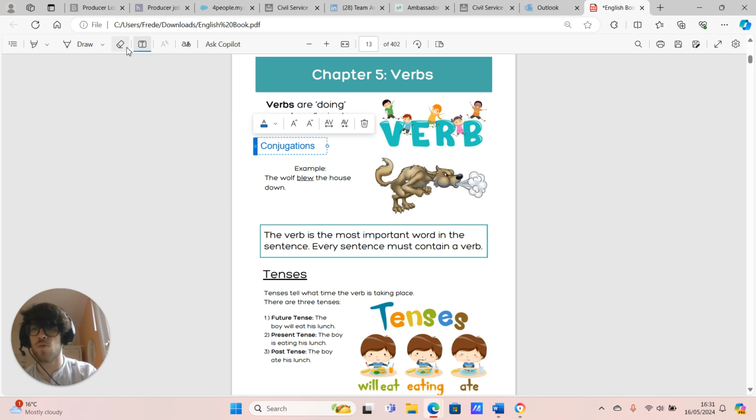Conjugations. We need to understand how conjugations work. Now, to conjugate is to alter the ending of a verb to fit the subject of the sentence, the person performing the action. We see here that the example sentence in the book is the wolf blew the house down. Now, the verb in question here is to blow.